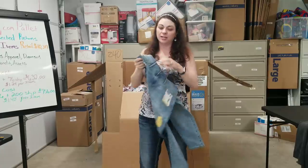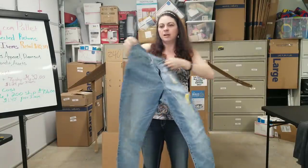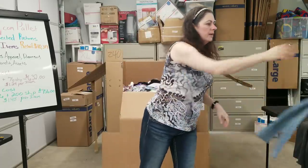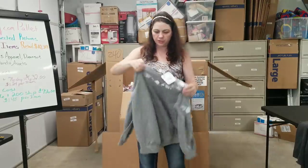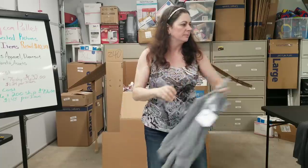Getting ready to have a garage sale. I'm super excited. Get rid of some of just my excess stuff. Skinny jeans, size 16. Here's a nice sweatshirt with some fun detail in the kind of peasant style sleeves.